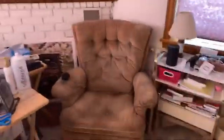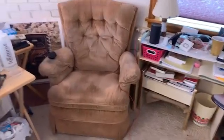So let's go around the room here. This is one of my chairs. I don't usually sit in that chair at all. And then that's the window outside. This is the chair, everybody. This is where all the magic has happened for the last 4 years.